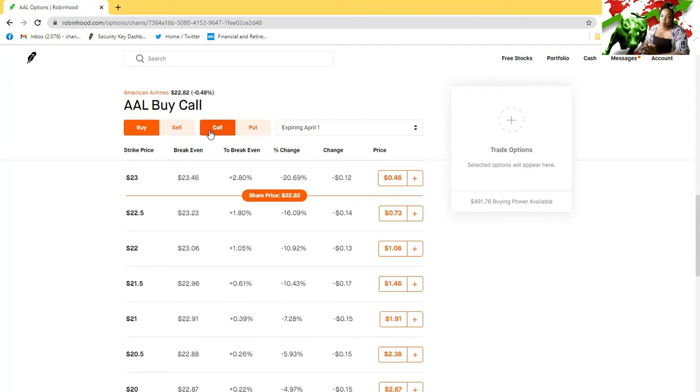All right, so with this one, I have buy a call highlighted, as you can see in dark orange. If the stock price was in the green, this wouldn't show up as orange, it'll show up as green, just to let you know.